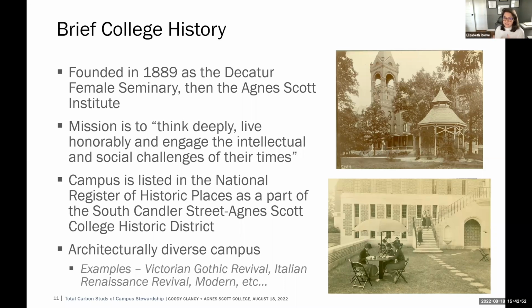Agnes Scott has gone through a few names over the years, but we are now Agnes Scott College and have been for over a century. The campus itself is made up of about 27 buildings. They are from a range of architectural styles. If we got to do this in person and show you around the campus, Susan Kidd would give you a very grand architectural history tour of Agnes Scott and highlight the building corridors where you get this great architectural transformation. But alas, we are virtual, so we can't do that.